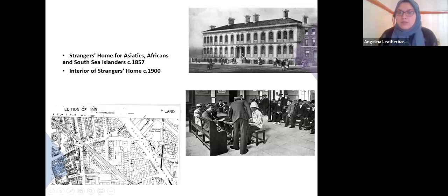If you walk past it, it looks basically like a block of flats now, but Jen's just showing you where that is on the map here. So if you look closely, there's West India Dock Road just there, and it's as you're walking towards Canary Wharf, basically. It doesn't look like that anymore at all, but the site has been recognized as that.